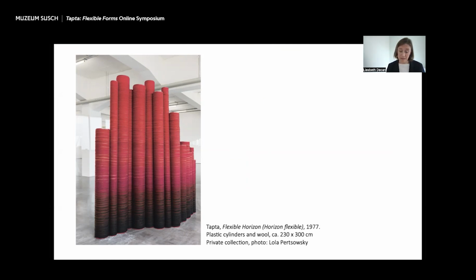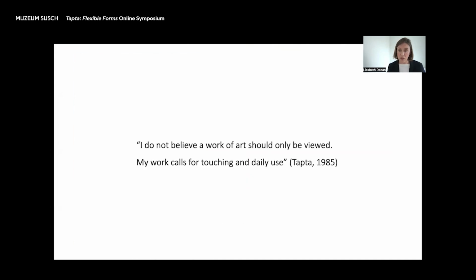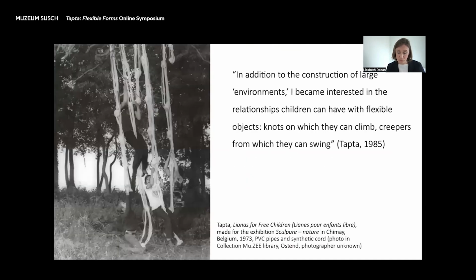This tactile experience of her work is also made explicit in a couple of outdoor installations that Tapta created especially for children. "In addition to the construction of large environments, I became interested in the relationships children can have with flexible objects, knots on which they can climb, creepers from which they can swing," she explained.